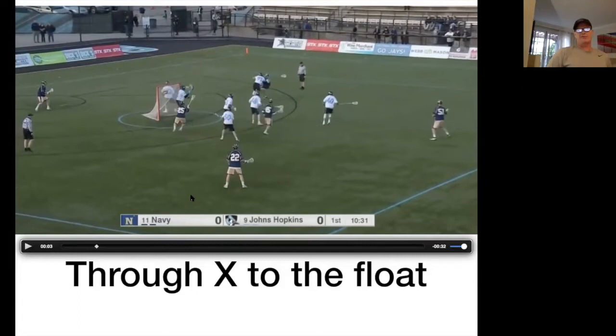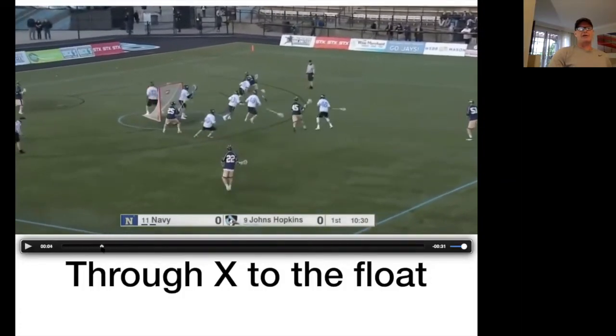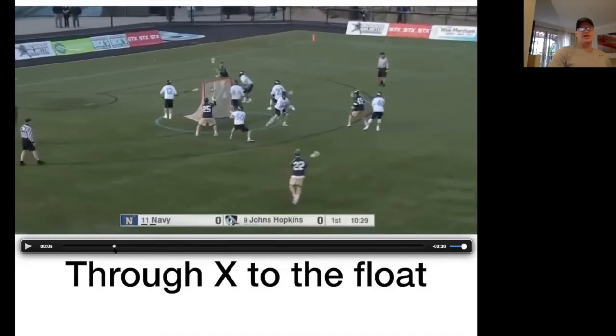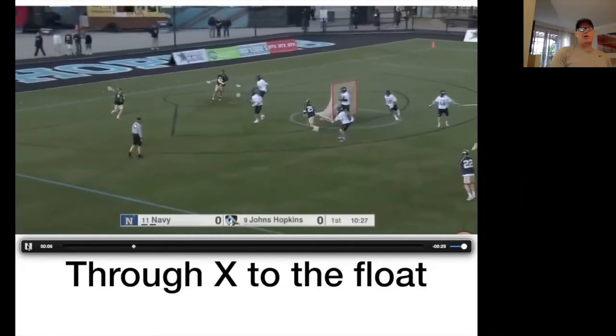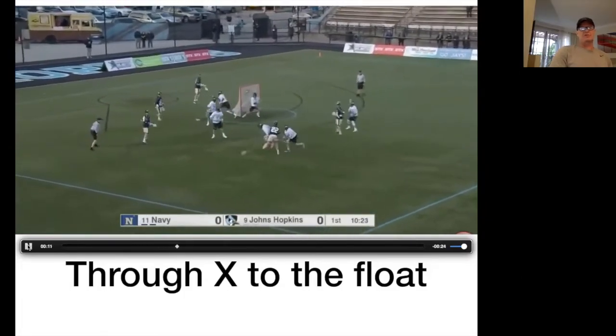So just bringing it to your attention that your diamond becomes a box anytime the ball gets low enough or high enough and people back off. And here's where that fade is occurring. Watch the X guy fading back, giving the space necessary, and giving himself a really nice lane to receive the ball and kick it up to that float, who now has a nice opportunity to dodge.